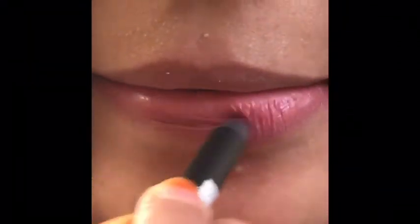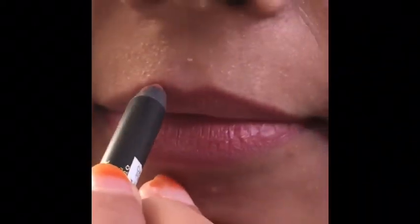The fourth shade that I got is dark pink and the number is 09. I don't have anything much to say about it because I'm not very fond of this color.